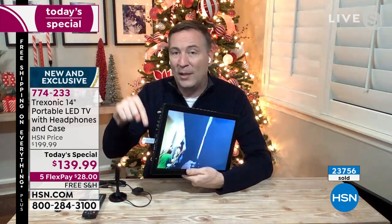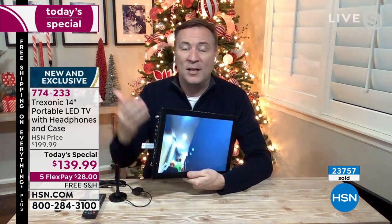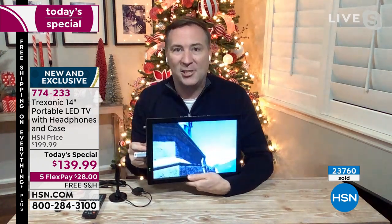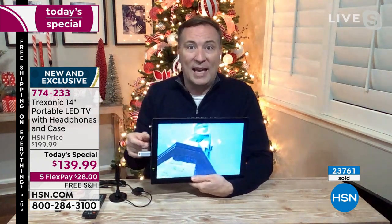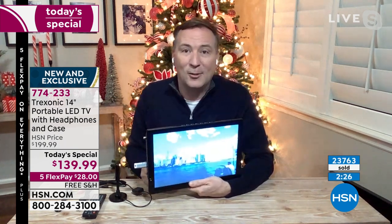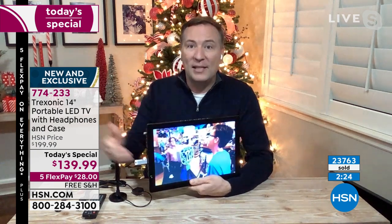I've actually downloaded a movie that I'm playing on the USB stick, on the USB port, so if you have stuff on your computer, you could download it as well. But then there's that HDMI input. Now you can plug in a cable box, a satellite box, an Xbox. My son plugs his Nintendo Switch into this. You can plug in a PlayStation.